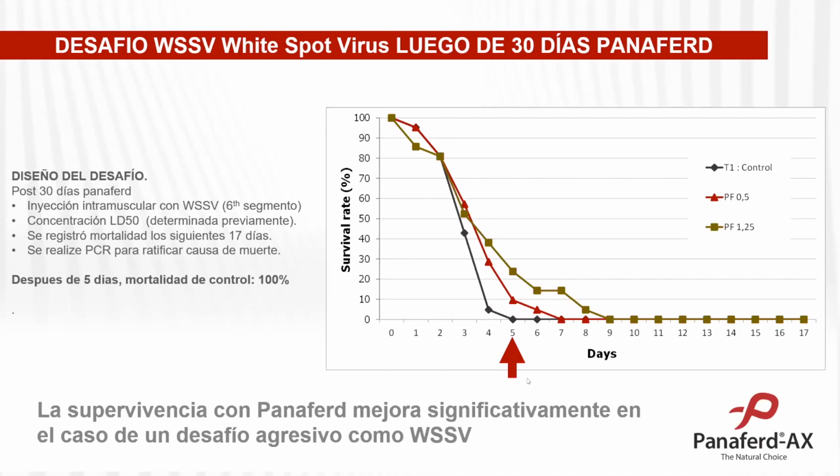As you can see in this graph, after 5 days, all the control were dead. And you still got 10% survival at 0.5 and almost 25% at 1.25. This was quite significant. Again, I repeat, the white spot challenge is a very deadly one. So when you get such a difference in reducing the mortality level, even with the white spot injection, this is quite interesting to note. It means that the Panaferd immune benefits have helped the shrimp to sustain the white spot at least a few more days compared to the control, which is something we want to show and to see.